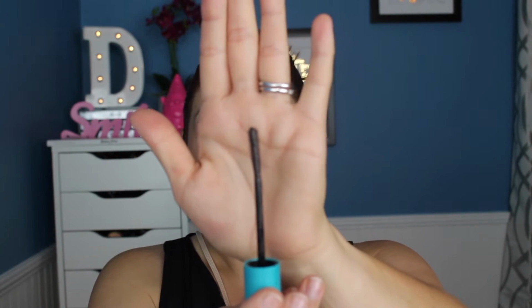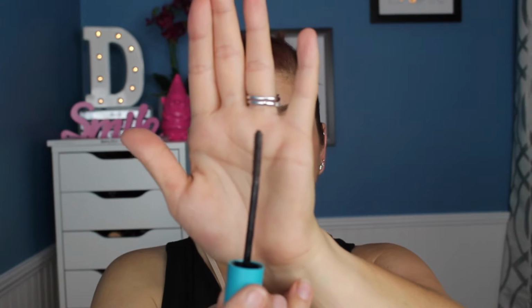Now, if you are familiar with the original, the brush is absolutely the same. There is no changes whatsoever to it. Unfortunately for me, I picked up the color black brown. I'll have to go back and get black. But I have black brown, but you can see little fibers on the bristles of the brush. Now, normally I'm not a huge fan of fiber mascaras, but I'm gonna try this one out. I'm gonna give it a fair shake and let you guys know. I will be doing a video all on that, just comparing the two formulas.